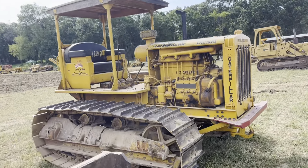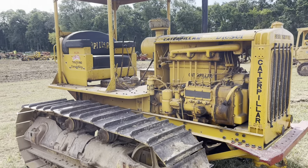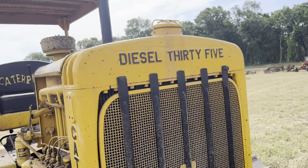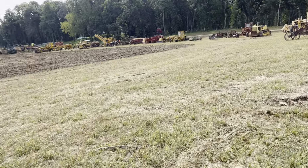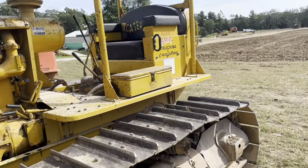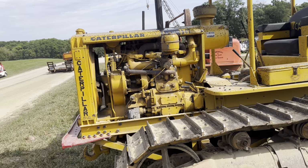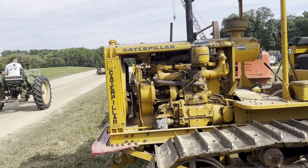Sorry about that. That was a bee on me. Okay, Caterpillar diesel. It's another old one. It says diesel 35. Looks like they still run this. It's interesting, yeah, it's just the one stack, so.